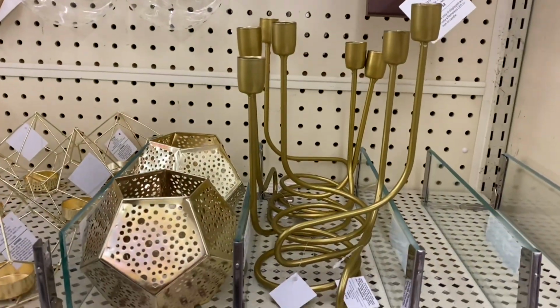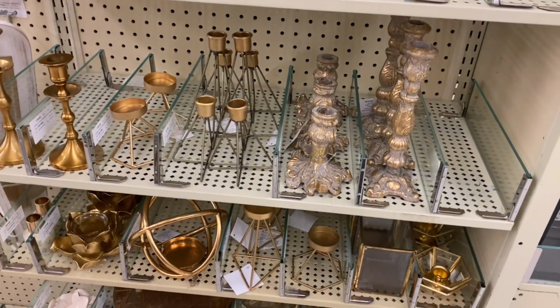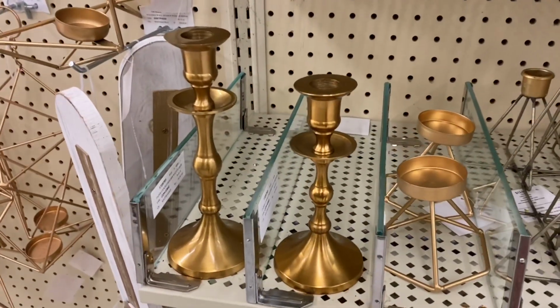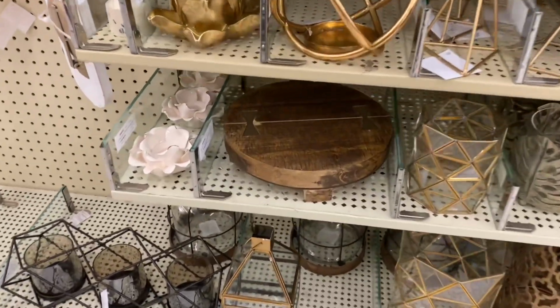They had lots of interesting candlesticks and candle holders over here. Y'all know I love the vintage brass candlesticks, and they had some dupes of those here. I thought they were pretty cute, and they just had some interesting finds. You could find something really unique.